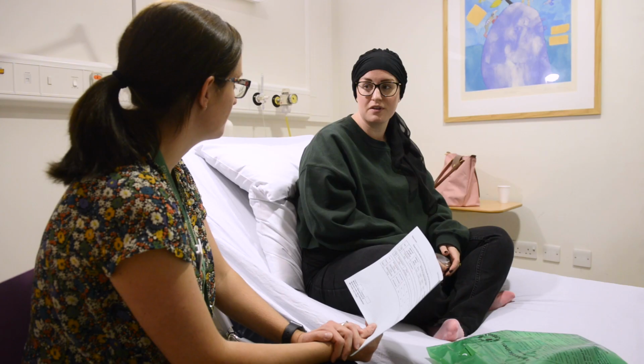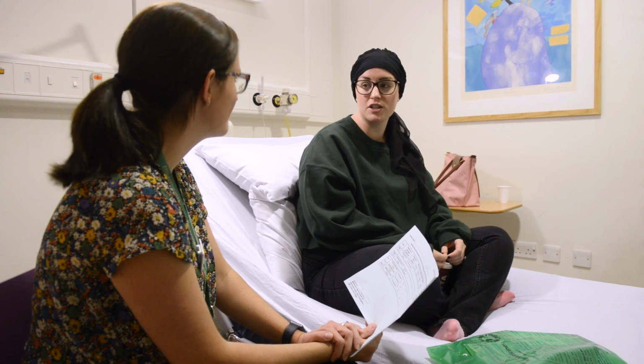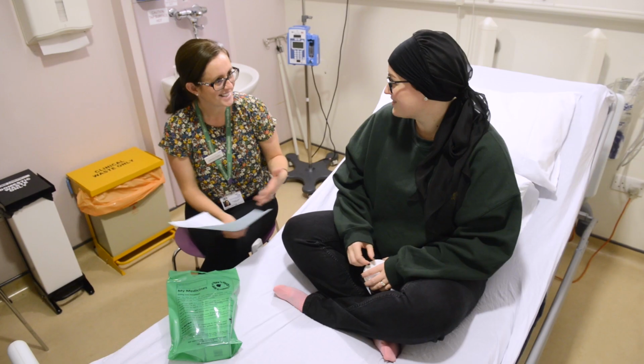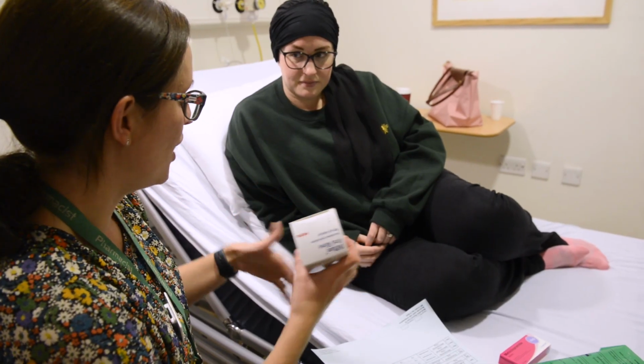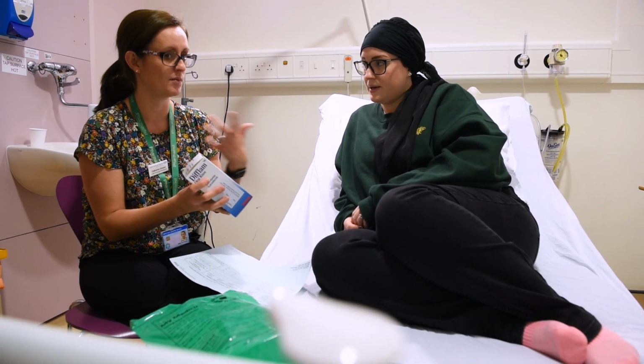So we do have a doctor's office that isn't in permanent use that we can take people to. There are private rooms where you could have a private consultation with either a nurse or a doctor or the pharmacist, or if you need to speak to someone with help, if you're struggling emotionally or with any other stresses or anxiety.